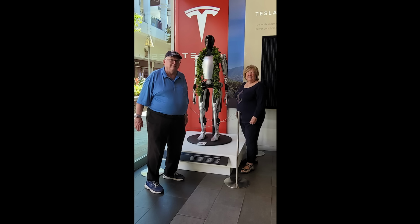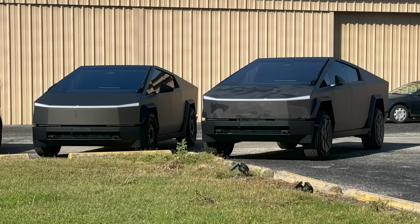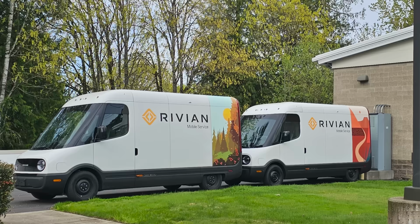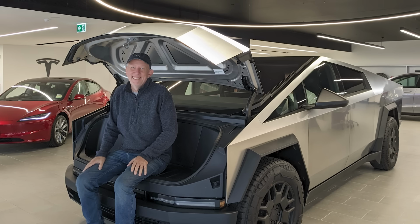Carl sent us this picture of two F-150 Lightnings from the annual meeting of the United Power Cooperative in Brighton, Colorado. Jeff and Linda took this picture with Optimus at the Tesla Gallery in the Ala Moana Center in Honolulu, Hawaii. Oh, it's got a lei on it. Mark spotted this Highland Model 3 in Aloha, Scotland. Aloha. Steve saw these two Cybertrucks in Addison, Texas. Boy, when there's more than one, it's really cool. Dave spotted these Rivian service vans in Tigard, Oregon. Frank saw this Model 3 charging in Alicante, Spain. And Jeff sent us this picture of the Cybertruck in Sydney, Australia. Yeah, it's the perfect sitting spot.